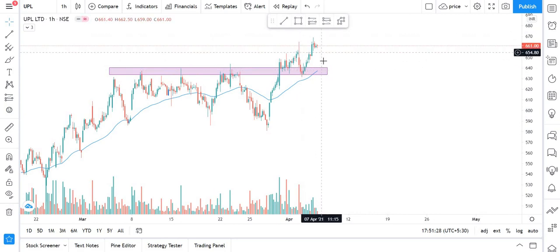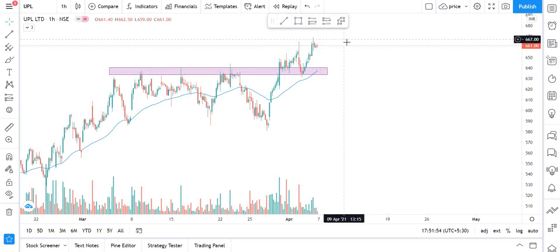Now again what I am expecting is that the stock will take support here. So if it opens or goes below the 657.75 level with good volume, again I'm telling you with good volume, you can check the volume bars, then you can short sell at the support level. And if that kind of thing does not happen, then don't do anything with this stock. You can leave this stock alone then.